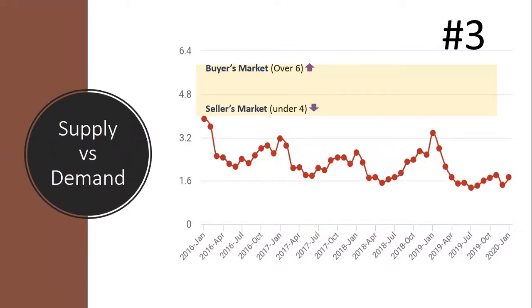Now, in layman's terms, we talk months of inventory. Months of inventory is a calculation, and it's really just a fraction. The numerator is the active listings, that would be the supply, and the denominator on the bottom of the fraction is the solds, that's the demand. Divide them and you get one number.